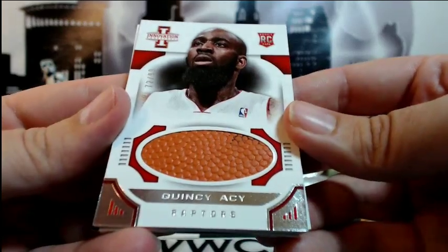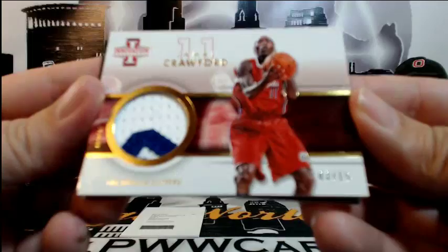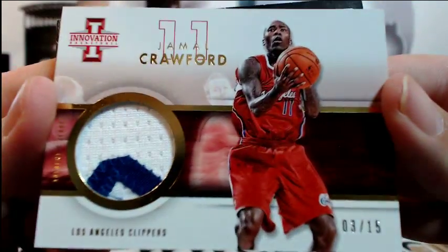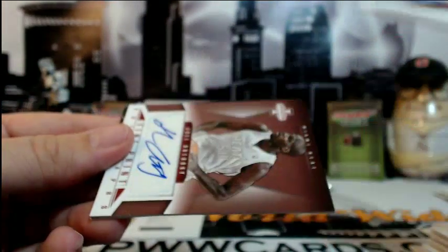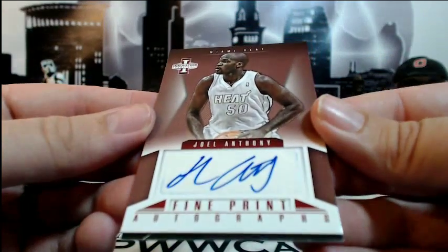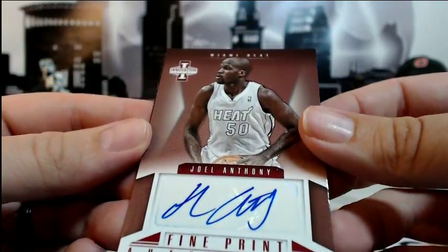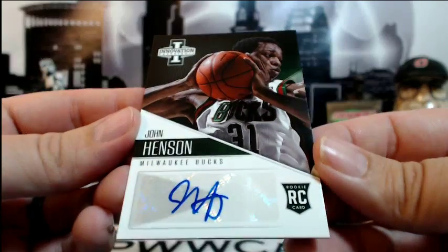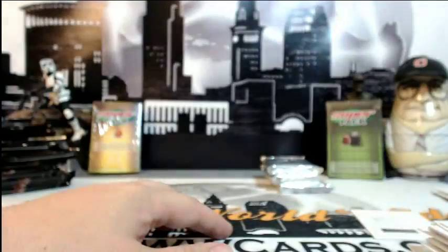Then we have a Quincy Acy for the Raptors, 72 of 99 for Toronto and ZH. Congrats on that. And then, wow, look at that. Jamal Crawford, 3 of 15 for the LA Clippers. Little two-color relic there going out to the Clippers. The Clip Show, Jeremy T with the Clippers. Congrats, Jeremy. Then for the Heat, Joel Anthony, fine print autographs, going out to Miami and Nemicio M. And then we have a John Henson for the Bucks, rookie auto. So congratulations to Milwaukee and Scott B.